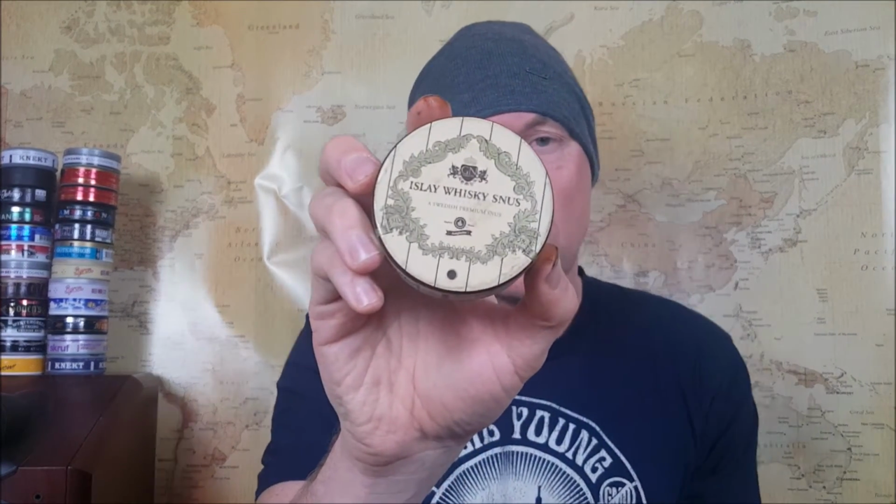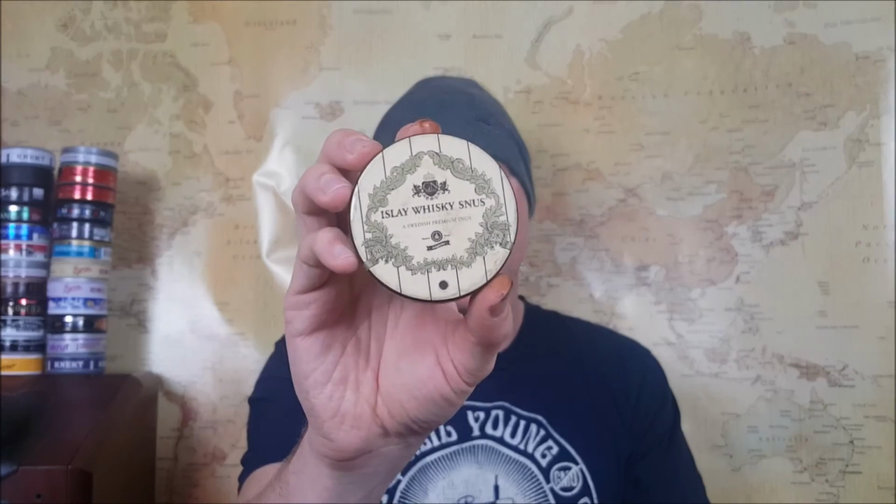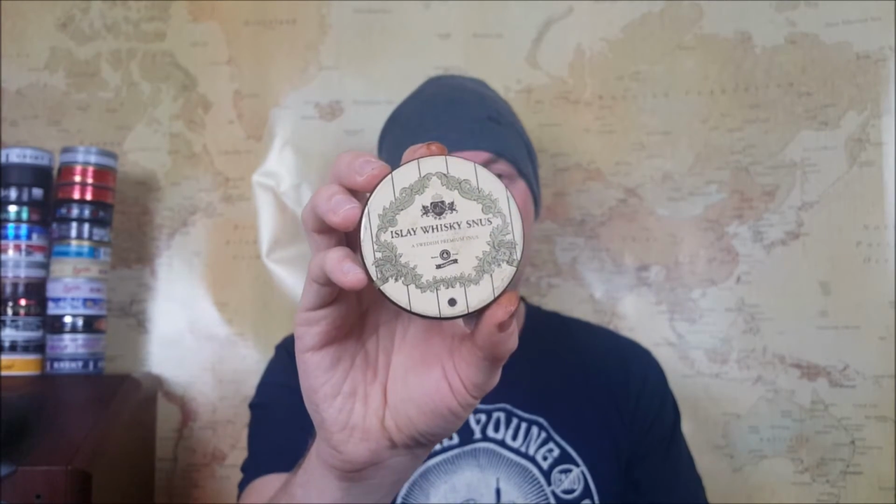Last portion of Islay Whisky Snus. I'm going to try to keep this video short because it's getting long. Shocking turn of events here, folks. Islay Whisky Snus, when it first came out, I tried it and it was really good. Great even. It had a really nice blend of fine tobacco and nice peaty whiskey.